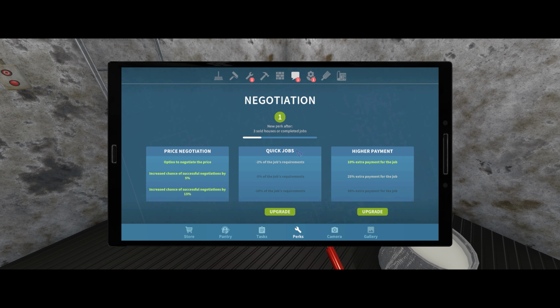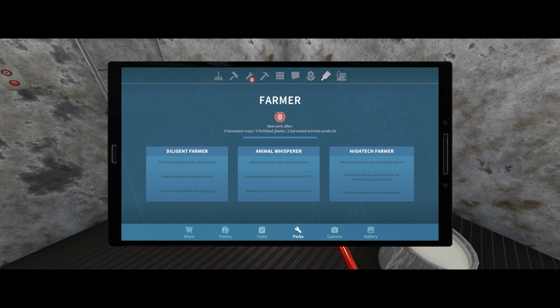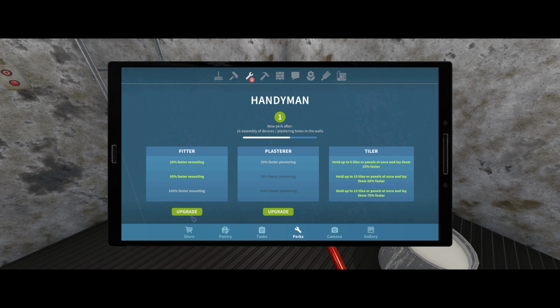Building distance, 1 meter more. 25 extra job payment. Oh, we'll do the nice axe. What's this? Old farmer. Architect. How do I... Oh, that's kind of cool. That's really cool.